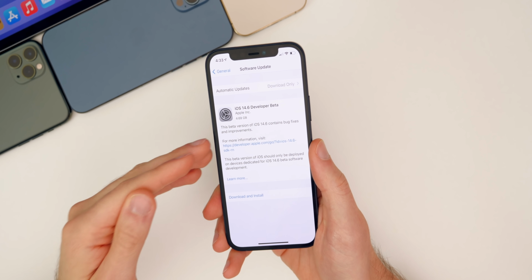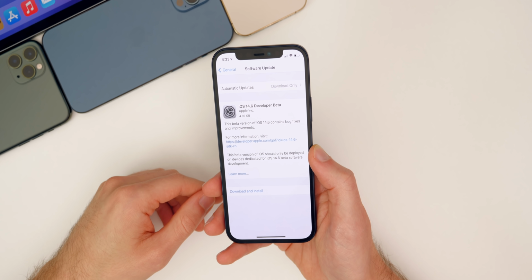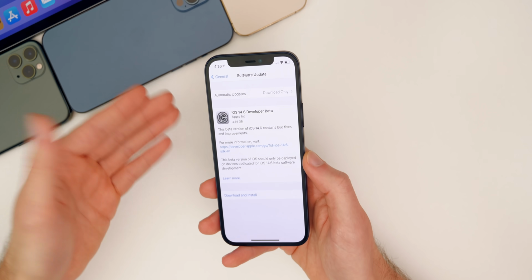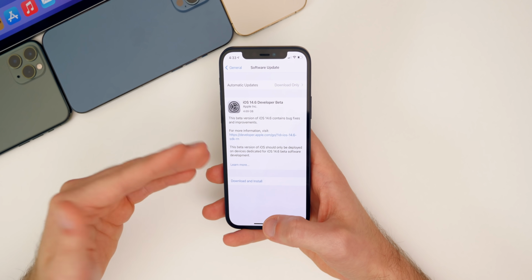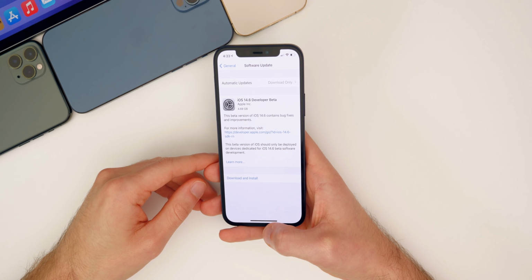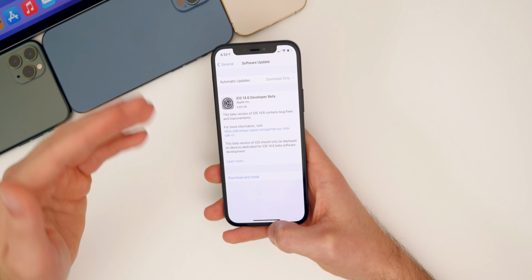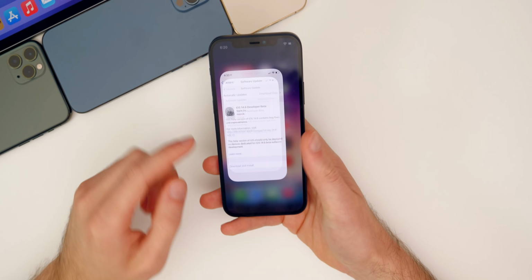Now, Apple labels this as a bug fix update. So I'm sure there are lots of bug fixes that will be made known pretty soon. I mean, bugs that I didn't know existed that have been fixed in this update. I'm sure we'll hear about those pretty soon. But I really didn't have many issues on 14.5, aside from the app tracking transparency feature, the AirPlay to HomePod feature, and of course the music queue bug.